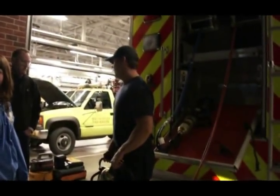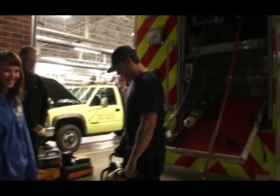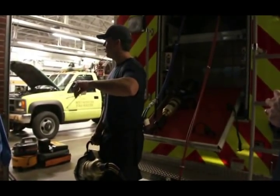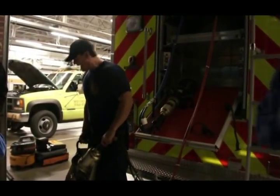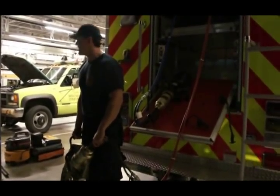You can't beat this as far as using it for lifting. It's called a spreader, but a lot of times we'll actually compress it as well into doors to get purchase points and stuff like that. The magnitude of the power that this thing has is pretty awesome. It is heavy, though.